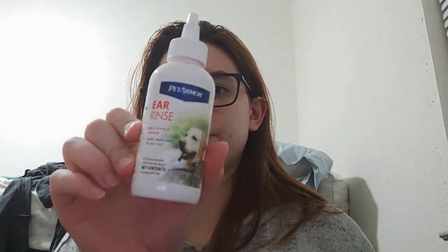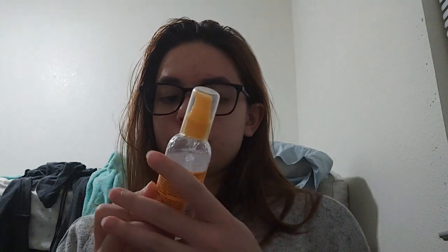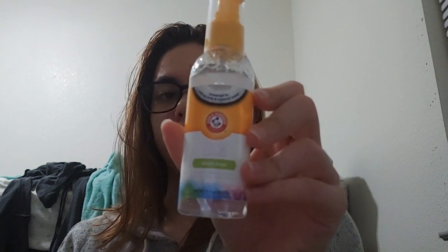And then ear rinse, it's Pet Armor ear rinse. This has been really good for us. I've never had a dog get an ear infection. And then I have this Fresh Spectrum breath drops by Arm & Hammer. Just got this at Petco. You just squirt it into their mouth to help freshen their breath. I don't brush their teeth. I use Real Dog Box, the chews. And both of them have really good teeth. Aries gets compliments, and I've had the vet think that he was younger than he actually is because his teeth look so good. And with her, she obviously still has puppy teeth.